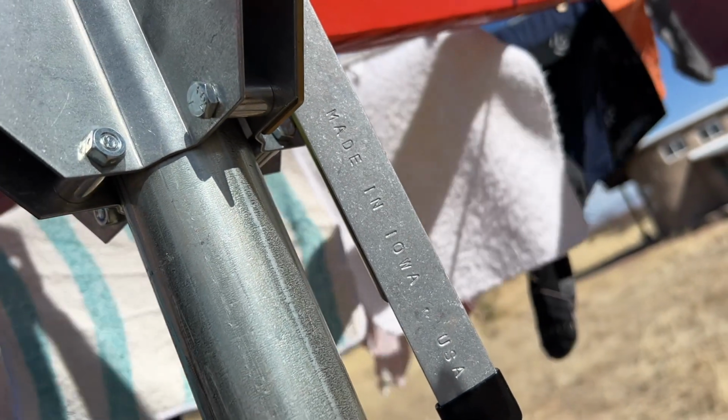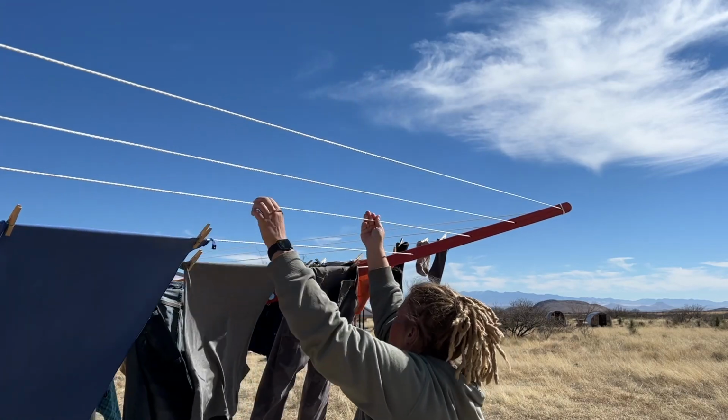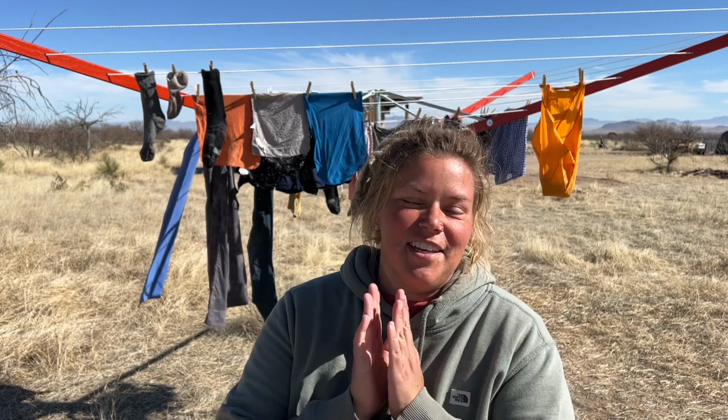Sunshine Clothesline has been making and selling these clotheslines for over 100 years, and they're all made right here in the United States. They currently have a 5-foot, 9-foot, and a 14-foot model. This is the 14-foot. My favorite thing about this is that I can stay in one spot and hang up all my laundry on here and then just spin it and fill in the next spot and get it all hung up in no time. This is going to be a game changer for our laundry here on the homestead. No more running 20 minutes to the nearest laundromat, bringing it back, hanging it up. We're going to save money on gas and laundry, and I could not be happier.